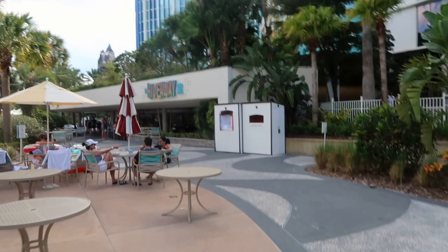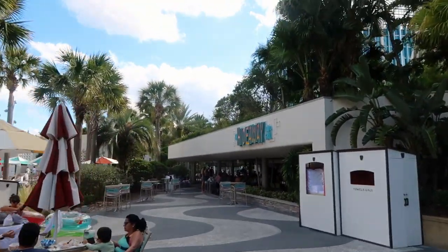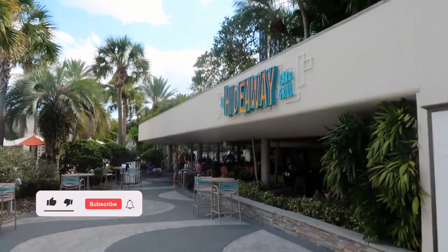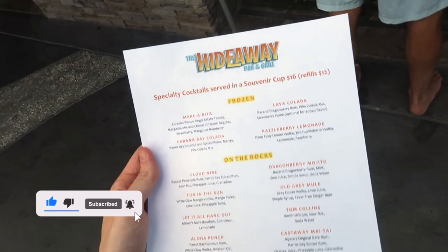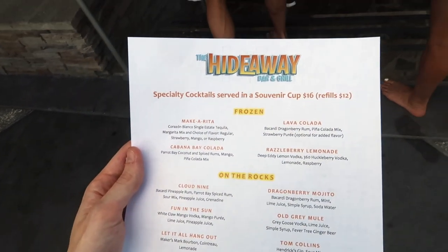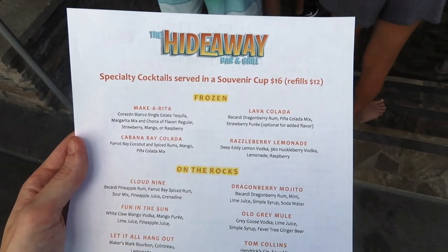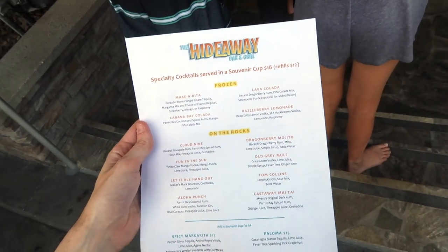Yeah, I'm gonna probably get one too. I'm kind of excited to try one. I think I'm gonna grab one of those refill frozen cocktails from the Hideaway Bar and Grill as well, just to relax now after finishing this tour. And again, I hope you enjoyed, and if there's anything I didn't show or you wanna know about, let me know. So I grabbed one of these here too for the Hideaway, and I think the drinks are different, but the one that I'm most interested in, I want either the Lava Colada or the Razzleberry Lemonade, but I'm thinking a frozen raspberry lemonade cocktail sounds so good, so I might go with that.